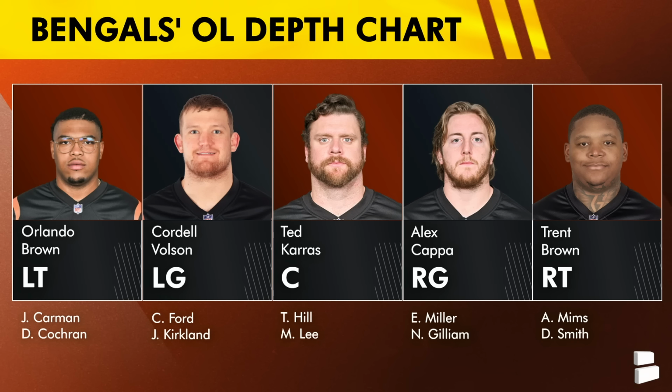This is kind of what the lineup looks like. I found it somewhat interesting that they have Carman as Orlando Brown's backup. I thought he could potentially be another cut candidate for Cincinnati, but it seems like Jackson Carman's going to be sticking around and is going to be the backup to Orlando Brown Jr. And Volson, Kapa, Karras, those guys, not much movement there in terms of the interior of the offensive line for Cincinnati. But the biggest thing here is that they have Trent Brown in that starting spot, and we'll see how long he can hold on to that.